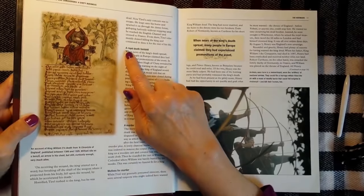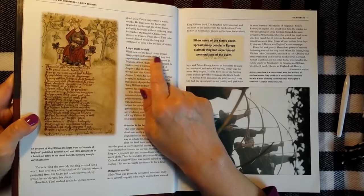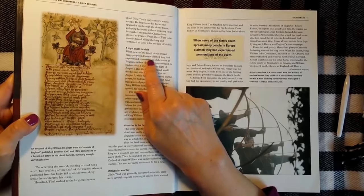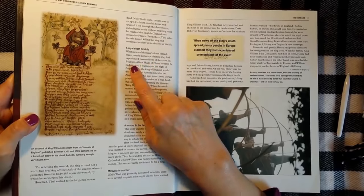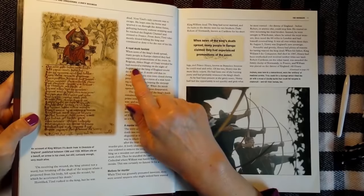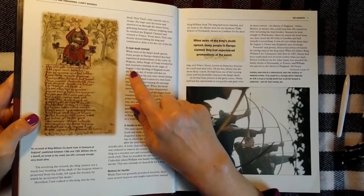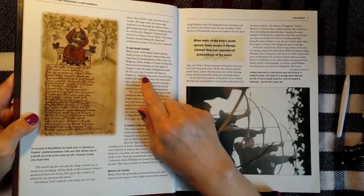So, a royal death foretold. When news of the king's death spread, many people in Europe claimed they had experienced a premonition of the event. Abbot Hugh of Cluny revealed he had received a warning on the night of August the 1st that the King of England would die the next day.